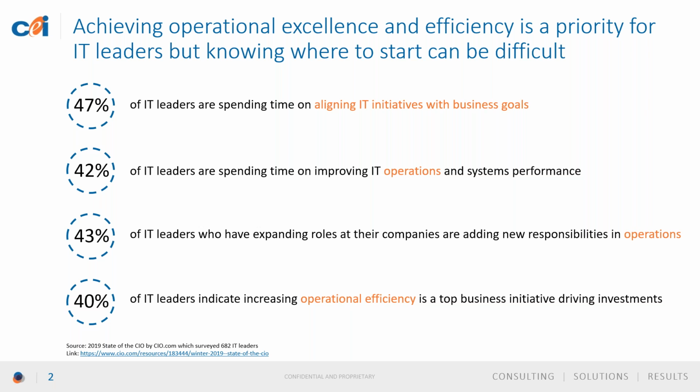Additionally, 43% of IT leaders who have expanding roles at their companies are adding new responsibilities in operations. And what this really is all about is that the line between the business and IT is evaporating, and that in itself is creating new responsibilities for the IT leaders and for the IT teams in general. And so this is something that I'm sure you're all very much aware of, and this is something that's happening across industry and across the board.